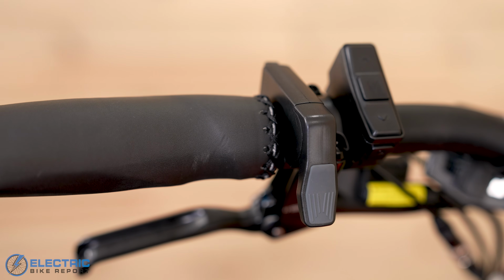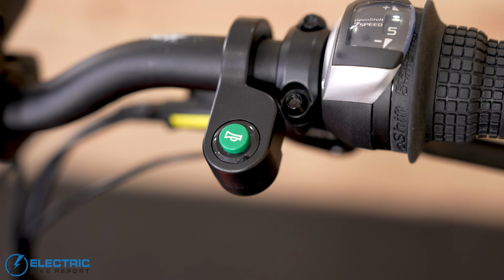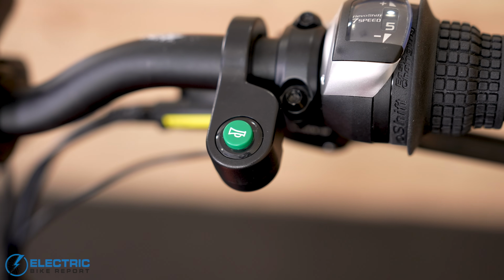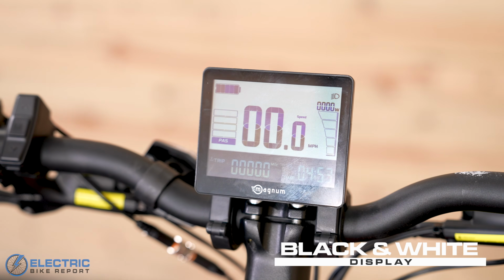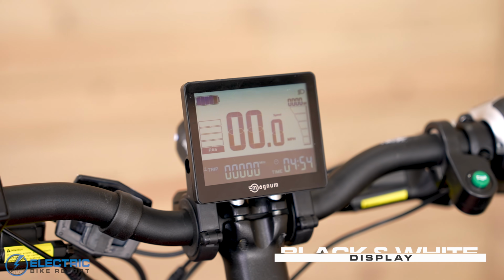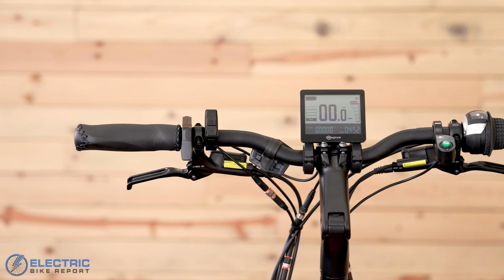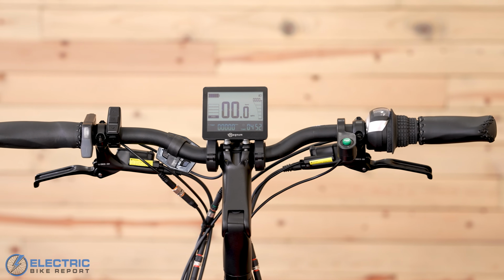There's a thumb-operated throttle lever next to the small button panel on the left handlebar. There's a button for the electronic horn next to the shifter, and then right in the middle, there's the standard black and white Magnum branded LCD screen that shows speed, battery charge, pedal assist level, a power meter for the motor, an odometer, and even a clock.